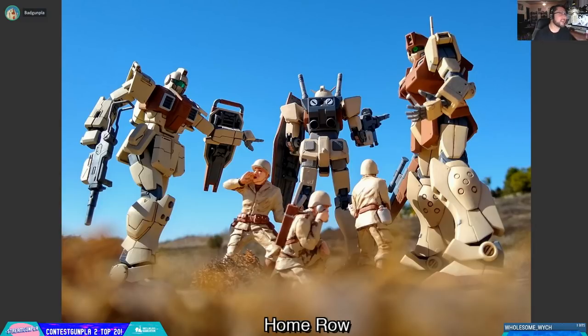They're almost like Patlabor scale, I feel like. They're almost 4 or 5 times larger than the soldiers, but it still pulls off the same effect. Right? It still pulls off that effect of, we've got a battle going on, we're trying to organize our forces, we need to figure out what the hell we're gonna do. And the color palette, I love.